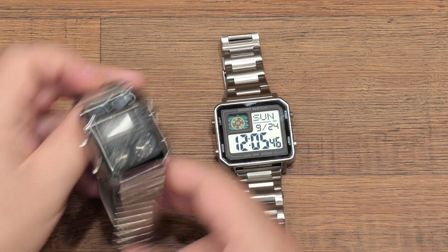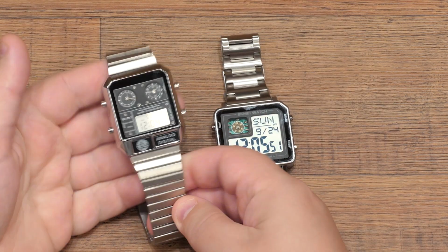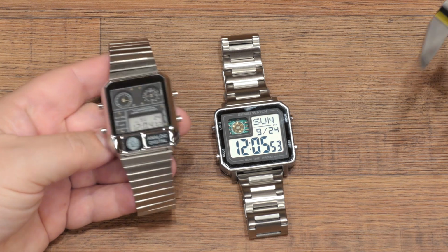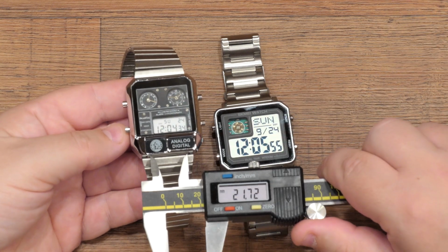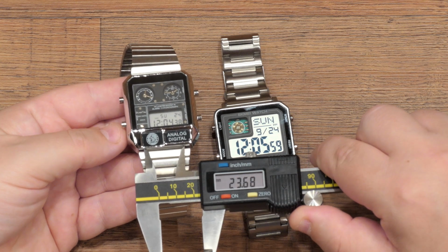I published a review of this model on the Russian version of YouTube channel. Unfortunately, even this bracelet does not fit SKMEI 2033. The distance here is 24 millimeters. If you want to replace the bracelet with SKMEI, you will have to look for a suitable model.